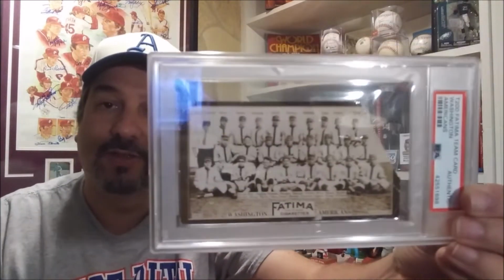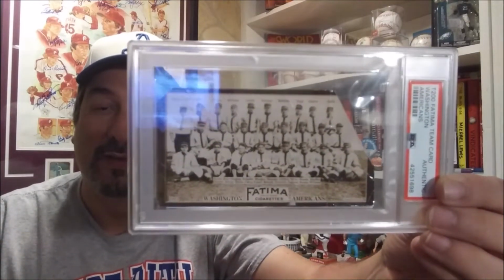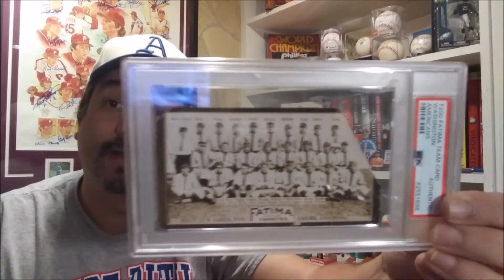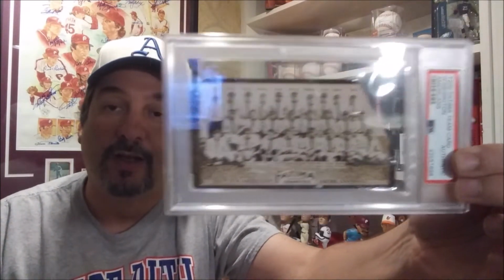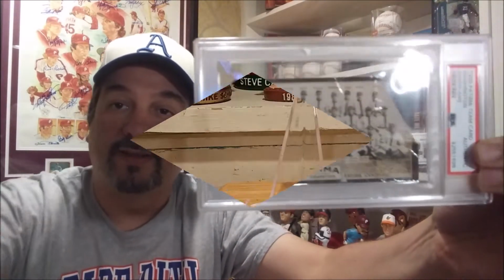So I'm going to give you guys a closer look at the card. Technically, this is my first ever Walter Johnson card, and it came back an authentic, probably because of the piece missing, but it's still a great looking card. So I'm going to flip the phone around and give you guys a closer look at a FATIMA Washington Americans card with the great Walter Johnson. So okay, and we're back.